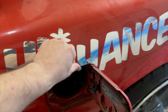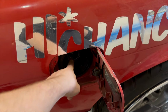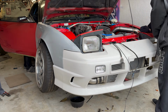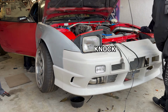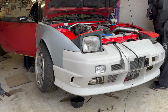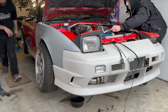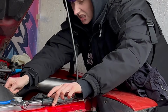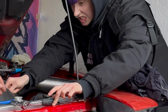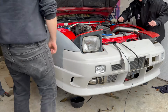This was only temporary to see if I like the look of it. Maybe I do, maybe I don't. Not decided yet. But put some go-go juice in here. You know, so checking oil level, probably not. Hold on. What's that, knock it? Yeah. This. Okay, that's fine.